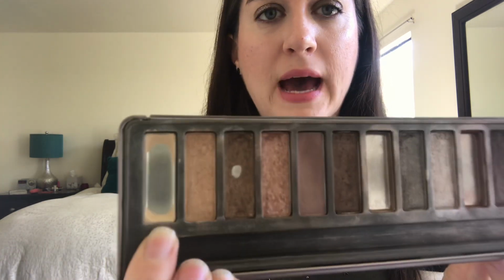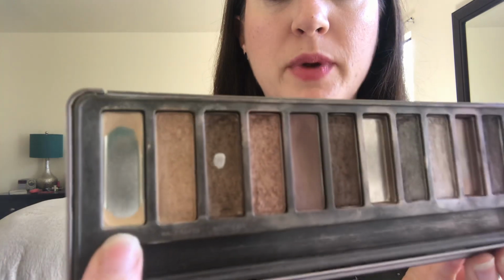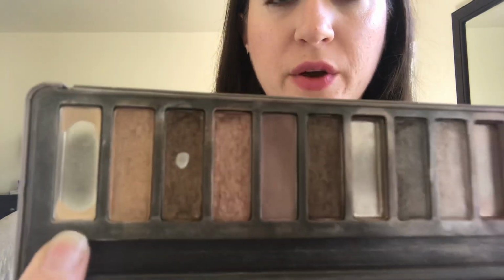Next, I have another shade from my Urban Decay Naked 2 palette. This is the third shade that I'm trying to use up from this palette, which is the shade on the end, this Foxy shade, which is a sort of matte cream yellow shade. I have been focusing a lot on this shade. It's been about a week since I used up the shade YDK, so now I'm using Foxy. It's kind of my go-to shade for work. It's a light shade. I can easily throw it on. So this will be my go-to shade going forward.